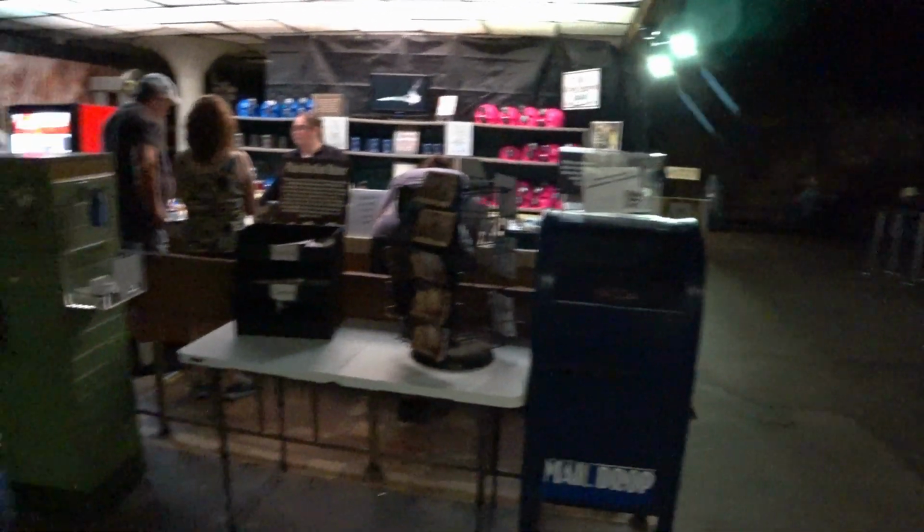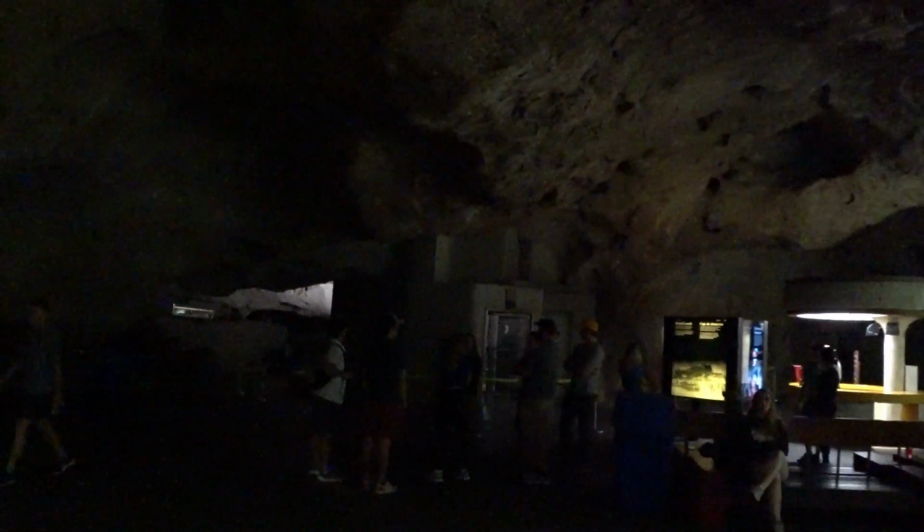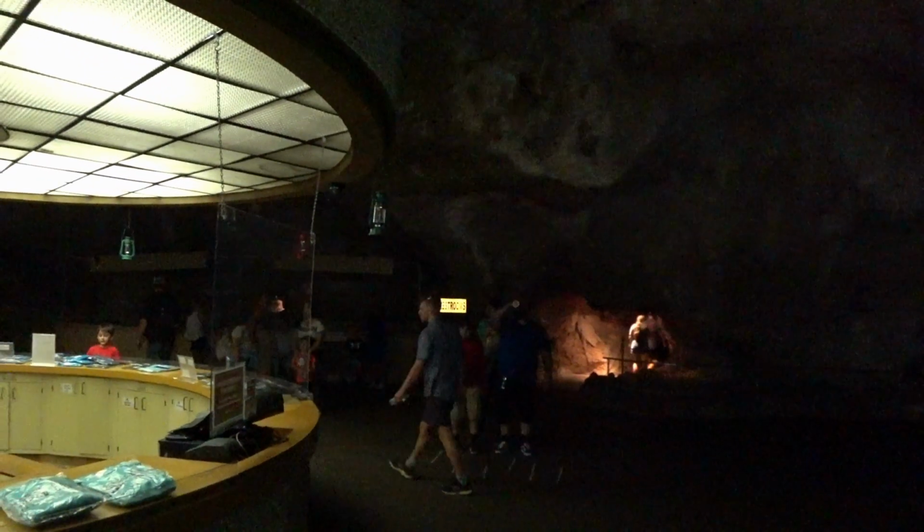Bell drop in the cavern. These are the elevators over here. And there's restrooms over here.